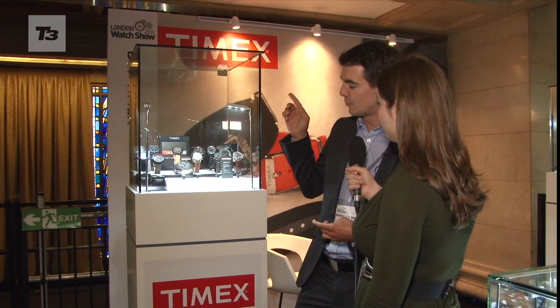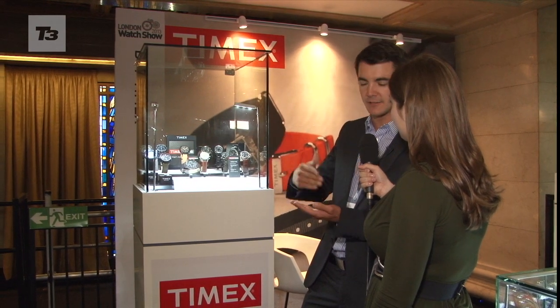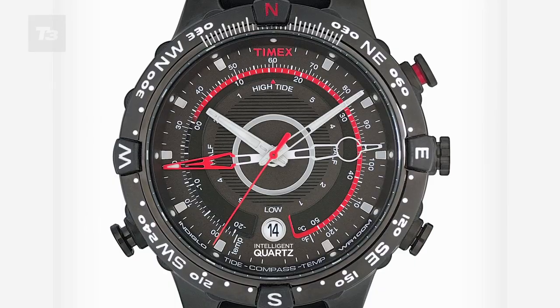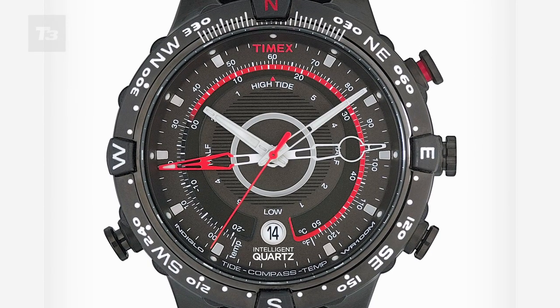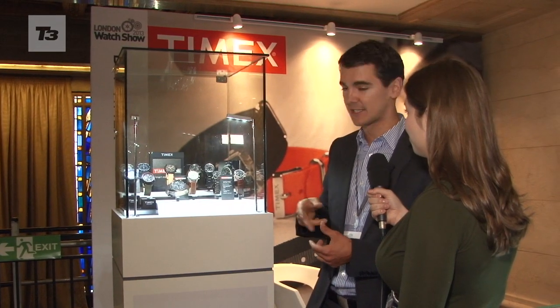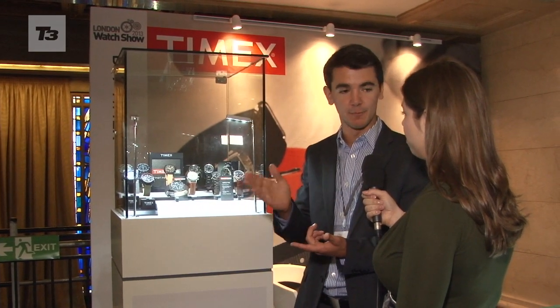We have watches that have as many as 6 different hands on them, such as the Tide Temp Compass, which, as well as telling the time, also displays tide, the next high tide or low tide, displays temperature and compass direction.